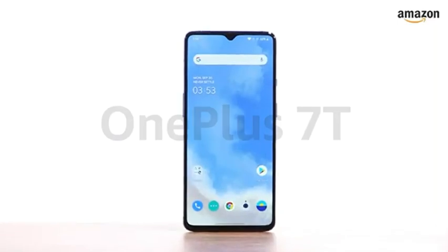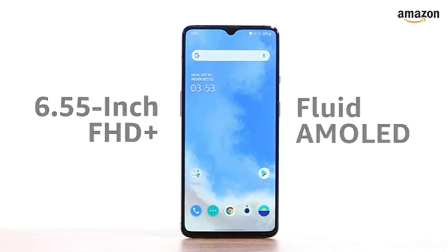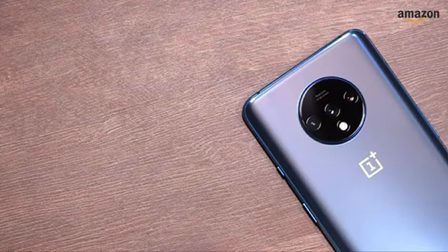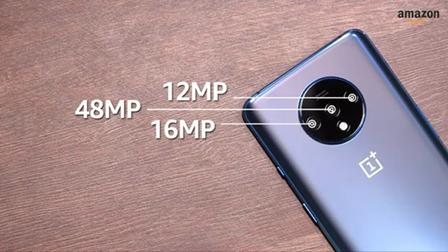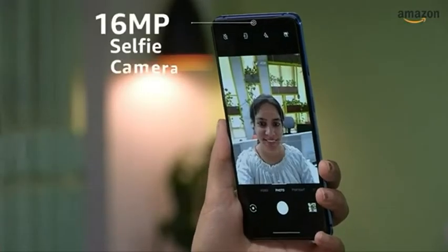The OnePlus 7T is a flagship smartphone with a 6.55-inch Full HD Plus Fluid AMOLED display with a 90Hz refresh rate that gives users a smooth experience. It houses 3 cameras at the back. It has a 48-megapixel primary camera with a Sony IMX586 sensor, the second is a 12-megapixel telephoto lens, and the third is a 16-megapixel ultra-wide camera for capturing wide-angle shots. For your selfie needs, the smartphone has a 16-megapixel selfie camera.